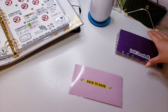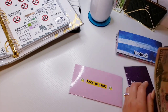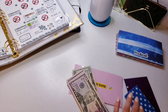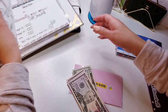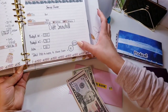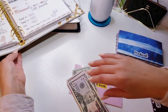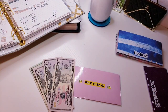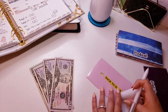For debt snowball, I need to take out $170 from here. $50, $100, $50, $70. Remember, this is the $170 that we collected. That's what we're pulling. And then it's very important for me to write on here $170 debt snowball payment, because this payment is going to go through for March.